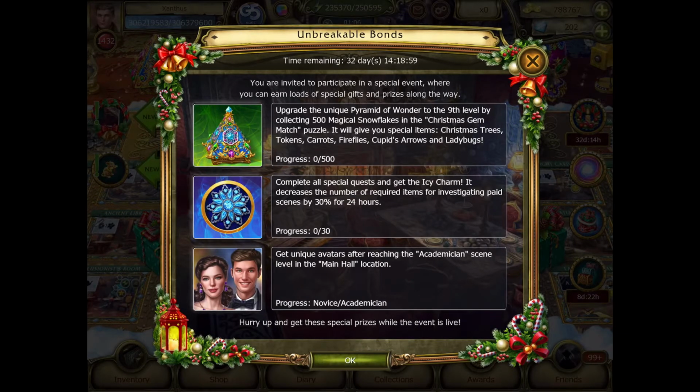Boy, that's gaudy. Okay, so upgrade the unique Pyramid of Wonder to the 9th level by collecting 500 magical snowflakes in the Christmas Gem Match Puzzle. It will give you special items: Christmas trees, tokens, carrots, fireflies, cupid arrows, and ladybugs. Of course, you need 500 of them. Woof! There's a little snowflake on that one. Okay, so anyway, the next one is complete all special quests and get the Icy Charm. It decreases the number of required items for investigating paid locations by 30% for 24 hours.